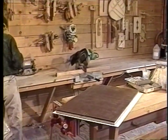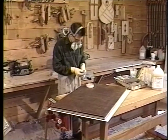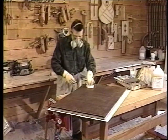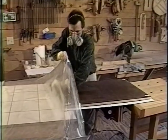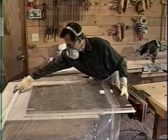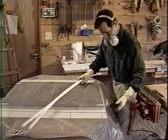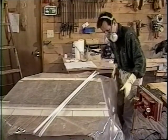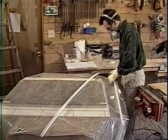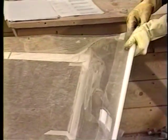I'm using masking tape on the four corners to hold the entire sandwich together. This will prevent anything from slipping while I go to place it in the bag. Slide this sandwich in the bag, and seal the bag with the closure system. And turn on the pump.